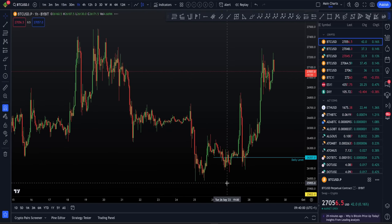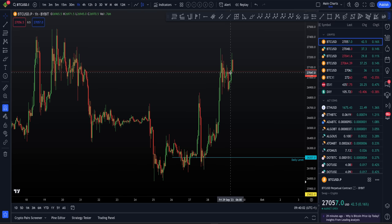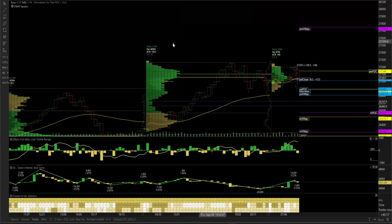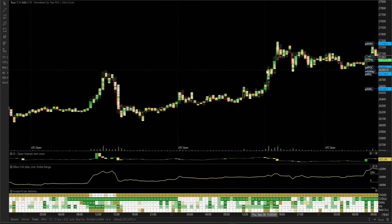So as mentioned, I've not taken a short trade at these levels, although for a very low time frame scalp trade, there is the option. You do obviously have bearish divergences forming up at these highs. So this is what we can definitely be looking for, a local pullback.